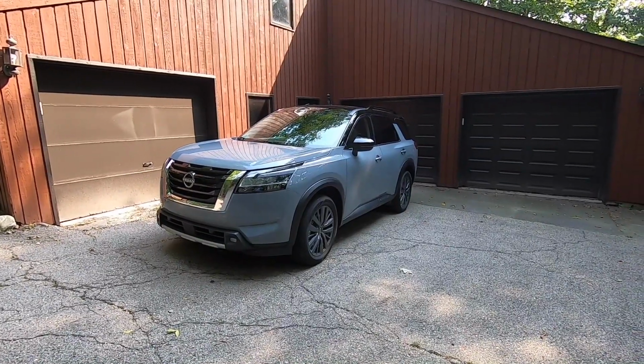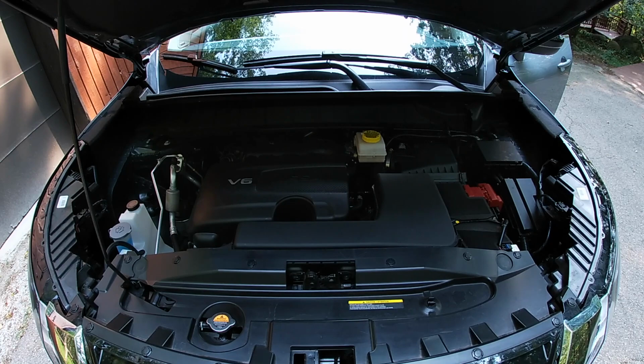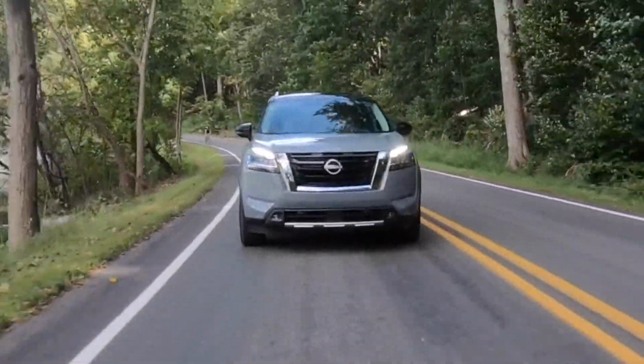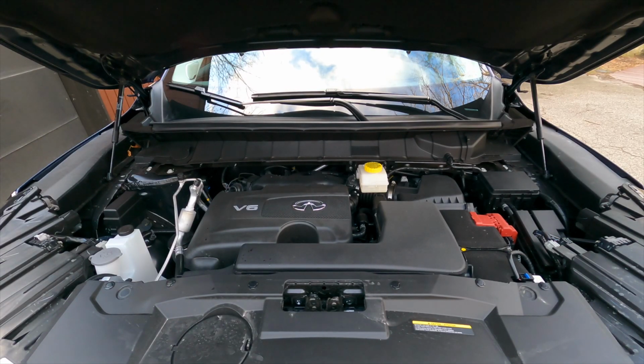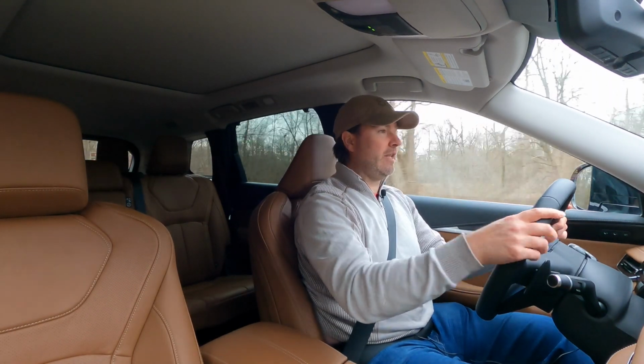Now, this is effectively the exact same engine that's in the Nissan Pathfinder, also a 3.5-liter naturally aspirated V6. You do get 11 more horsepower and 11 more pound-feet of torque. However, the Nissan Pathfinder does recommend regular fuel. So basically what you can take from that is, if you were to put regular fuel in the Infiniti QX60, it would run just fine, but make 11 fewer horsepower and 11 fewer pound-feet of torque at its peak. Also, just like the Nissan Pathfinder, the one and only transmission is a 9-speed automatic, and it works just fine. The shifts happen smoothly, quietly, and generally when you want them to.